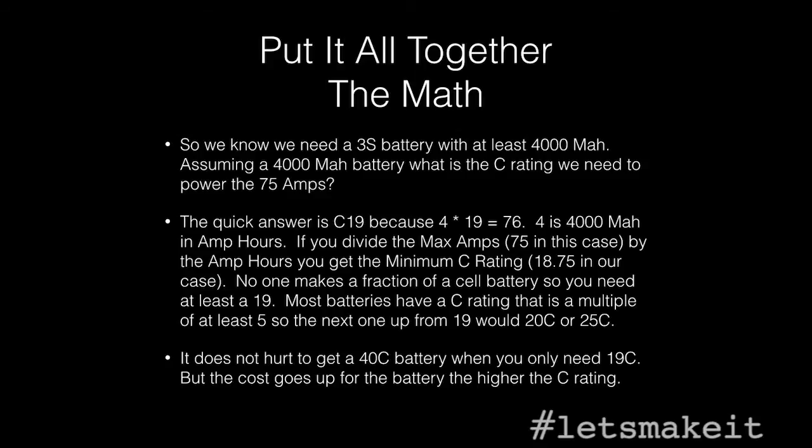You can get different variations of that at 4,000 milliamp hours. And if we had a 5,000 milliamp battery, we would divide 75 by 5, and that comes back to 15. So we could get away with a 15C battery in that case. And again, 20C would work. So it doesn't hurt to get a bigger C battery than what you need. If you only need 19, you get a 40, it's still going to work. However, when you look at the cost of the batteries, you're going to see that the 40C is a lot more expensive than 20C, because the higher the C rating, the higher the cost of the battery goes.